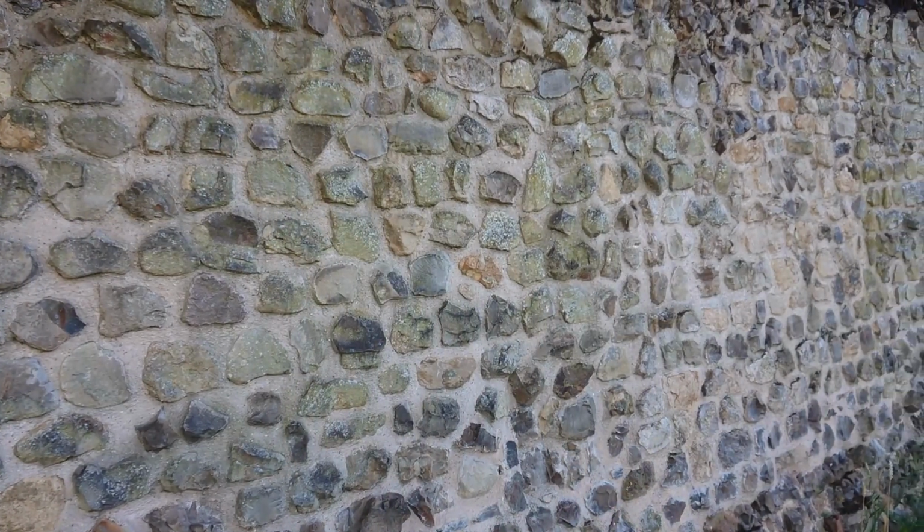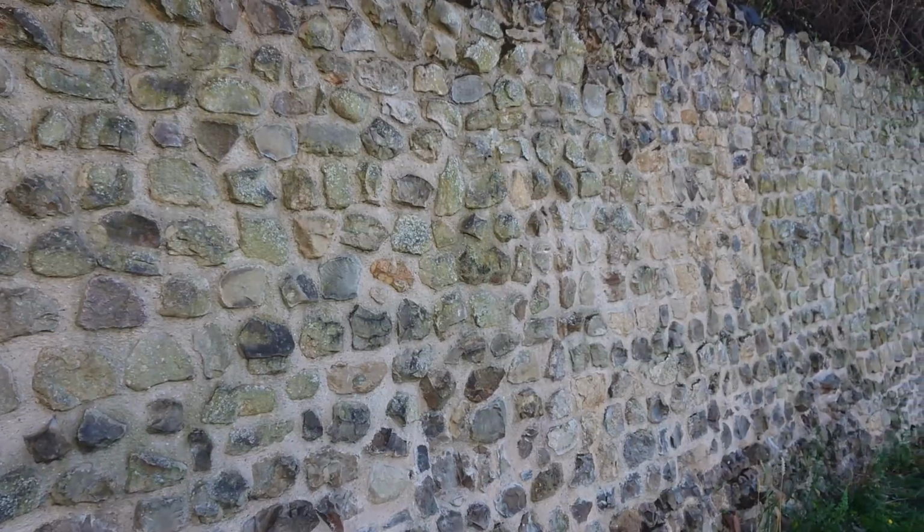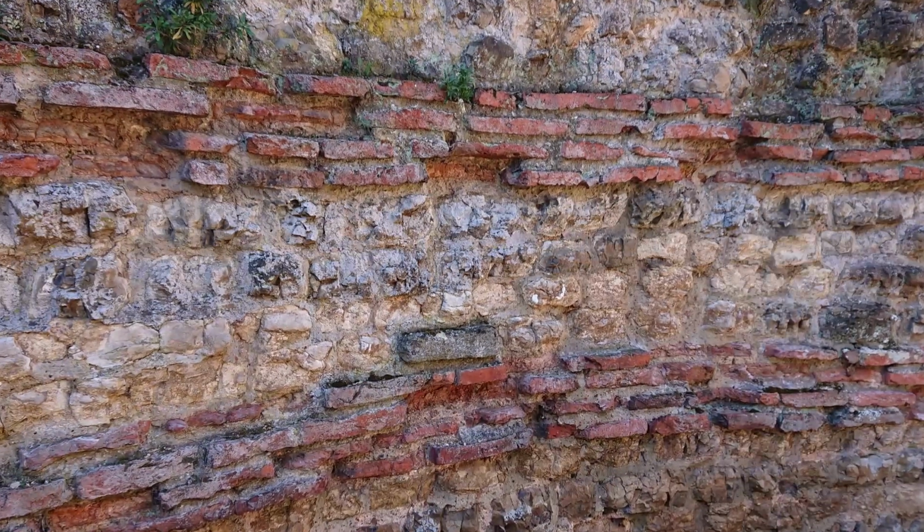Throughout the wall you can see lots of Roman tiles, but there's a section here which doesn't have any Roman tiles on, so it's probably a section that was repaired long after the Romans had left, perhaps in 917. But the actual construction of the walls itself is quite interesting. You've got septaria interspersed with Roman tiles or bonding tiles. This gives quite a pleasing polychromatic effect. It also adds strength to the wall as well.